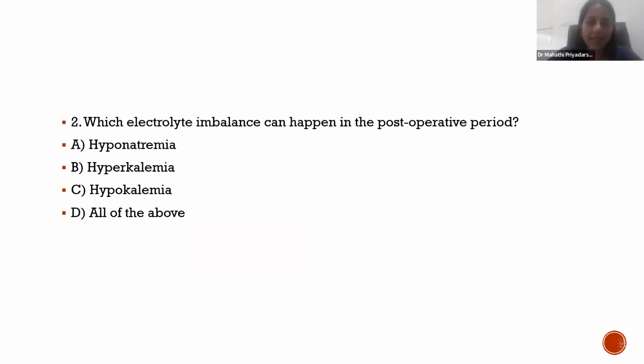Which electrolyte imbalance can happen in the post-operative period? Hyponatremia, hyperkalemia, hypokalemia, all of the above. Okay. Any more answers? Anjali M has answered. Okay, right, great. Most of the answers are D, which is correct.